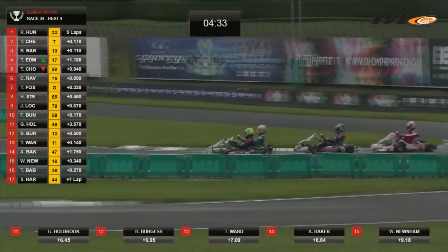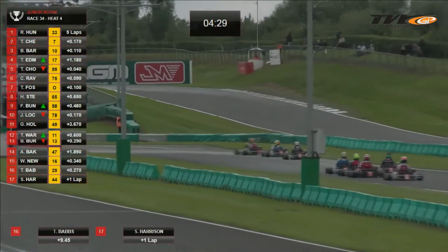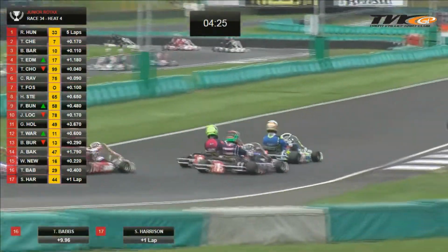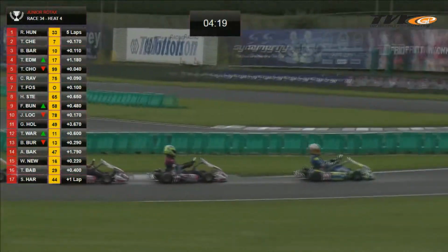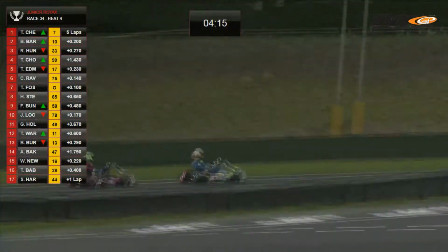I apologise. Oh, and there's contact! Oh dear. And it's 4th place decided, and well, the picture said that. And there's now Chauhan in 4th place, Ravenscroft down to 6th. That's Edmonds in 5th. Foster is behind them.